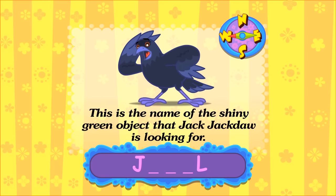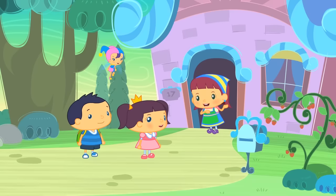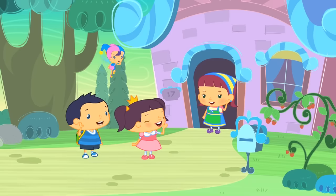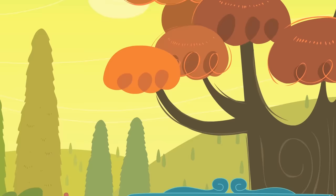This is the name of the shiny green object that Jack Jackdaw is looking for. Good luck solving your new clue. I hope you find Jay Monster soon. And so Alice, Brian, and Cherryberry waved goodbye to Jenny Shaker, the jelly maker, and continued on their journey.